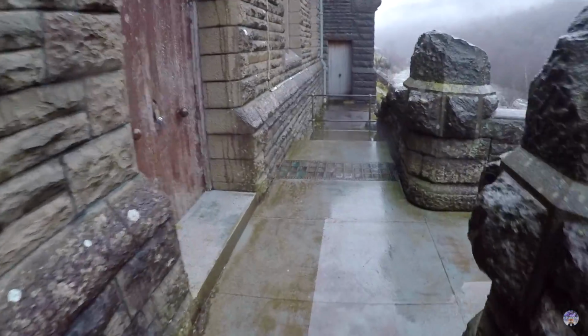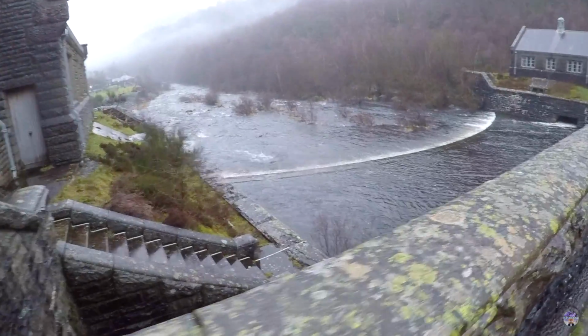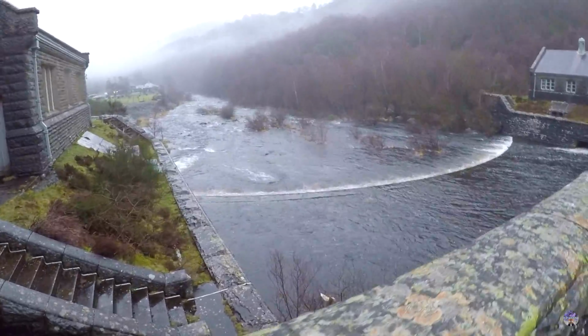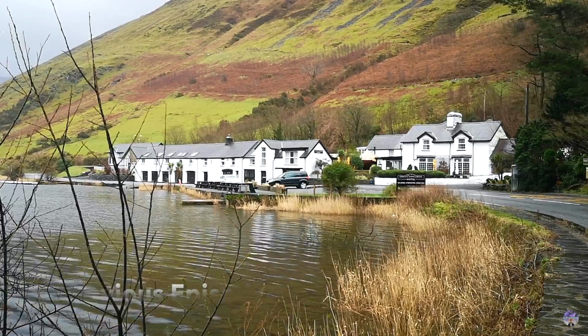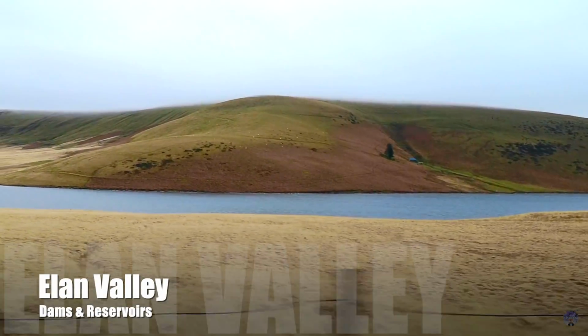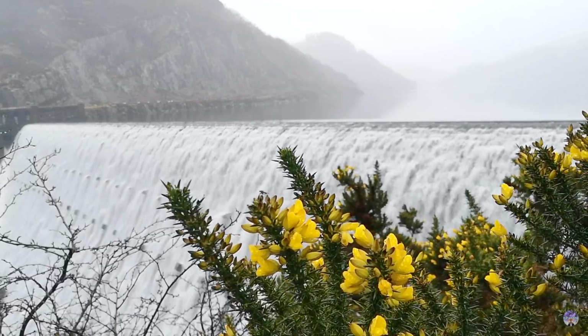Previously, we were in Wales for our breathtaking Valentine's getaway. Even though the weather was very wet at the time, our previous trip gave us a brilliant idea, which we recently had an opportunity to execute. And that idea was to visit the magnificent Victorian dams in the Elan Valley.